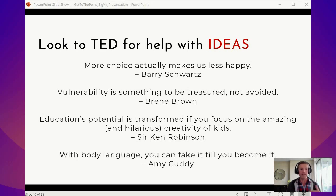And one of my favorites, if some of you are familiar with the term the power pose, which Amy Cuddy coined in her famous TED Talk, her key idea was with body language, you can fake it till you become it. Again, aren't these just really cool, very simple ideas, but they create a little bit of curiosity in us. We want to know a little bit more. It's like, you got my attention. Please tell me more. Now, isn't that amazing?